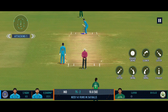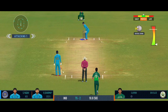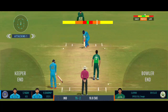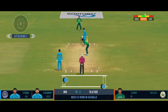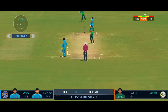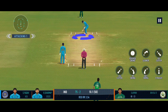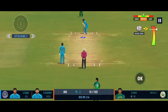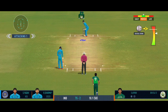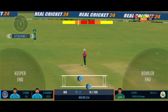Well, that brings us to the end of the power play. Fielding captain can now have more fielders outside the inner circle. It's a full house here, and what an atmosphere we've had for this match. Good shot for a single.